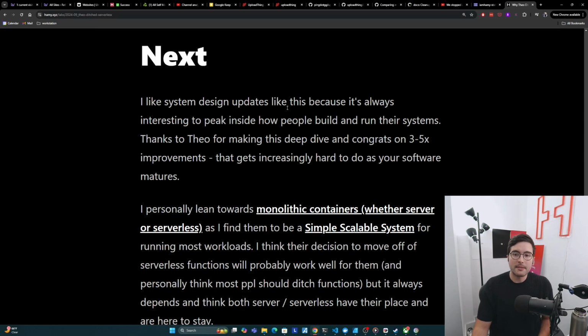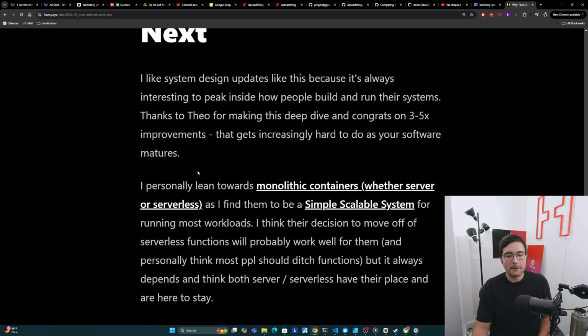Next. So I like system updates like this because it's always interesting to peek inside how people build and run their systems. Thanks to Theo for making this deep dive, and congrats on 3 to 5x improvements. That gets increasingly hard to do as your software matures. Now, I personally lean towards monolithic containers, whether they're on a server or they're on serverless, as I find them to be a simple, scalable system for running most workloads. And I think their decision to move off of serverless functions will probably work well for them long term. And I personally think that most people should ditch functions. If you're writing a function, you can probably just write an endpoint and do it better. But it always depends, and I think both server and serverless have their place and are here to stay long term.